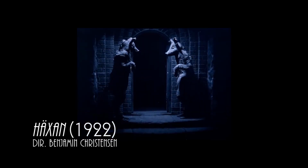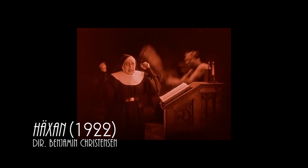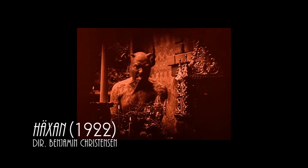The narrative is broken up into parts like a documentary, and each section explores the different ways throughout time in which religion and personal bias have helped shape the stigma surrounding witchcraft.